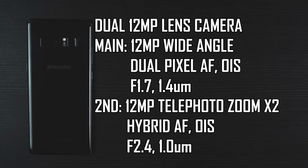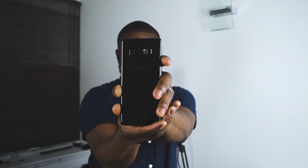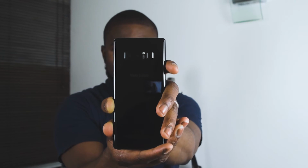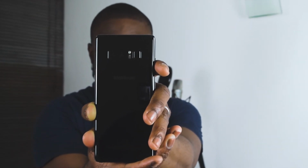Now onto the camera. This is where Samsung are pulling out the stops, and this is Samsung's first flagship phone to have two camera lenses at the back. This is using dual lens camera technology where both cameras are 12 megapixels, where you have a standard 12 megapixel wide angle one, which uses dual pixel AF technology for fast auto focusing, OIS stabilization, f1.7 aperture, 1.4 micron pixel size, everything that you're used to on the Galaxy S8 and S8 Plus.